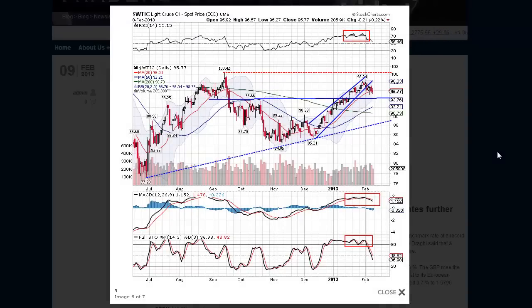WTI, or NYMEX traded oil, actually created a bit of a consolidation and a pullback, which is actually quite healthy because we had a breakout above this fairly significant resistance, and now that's forming a new support, which was indicated by these overbought indicators like RSI and MACD, which were crossing. The histogram was telling us the same thing, and also the stochastics.